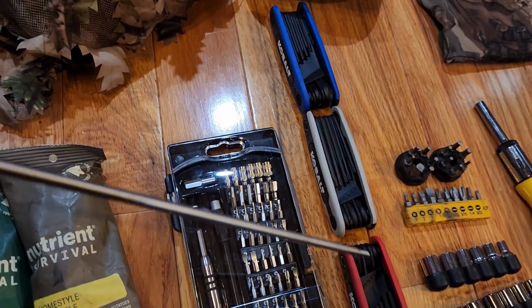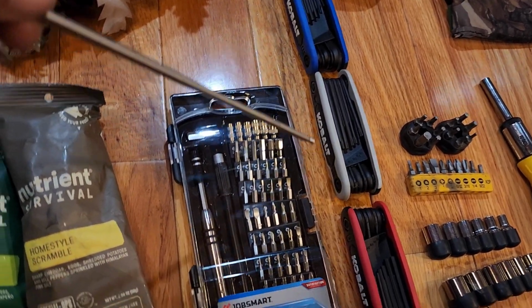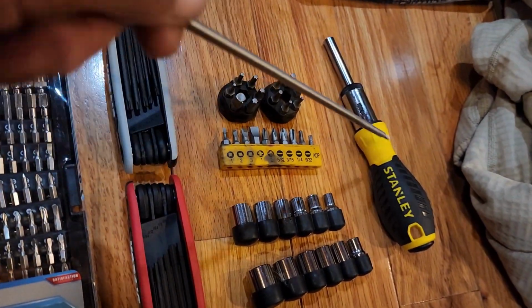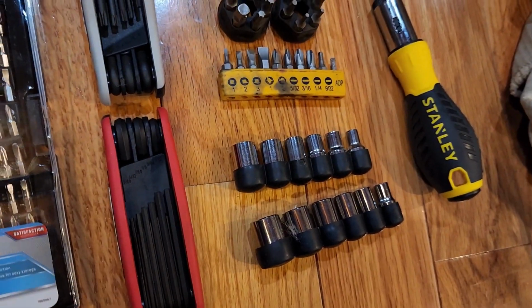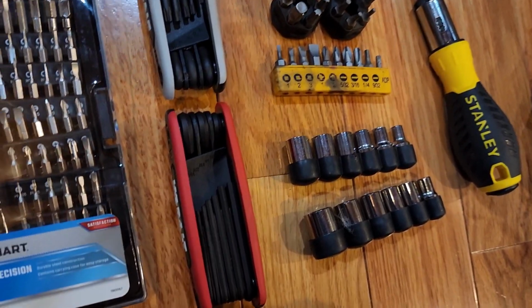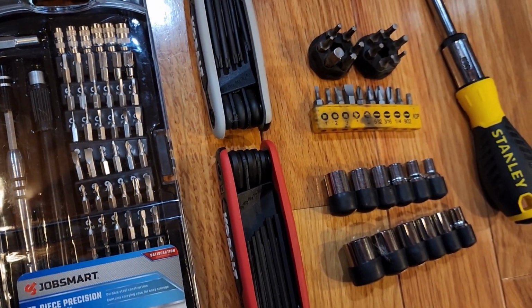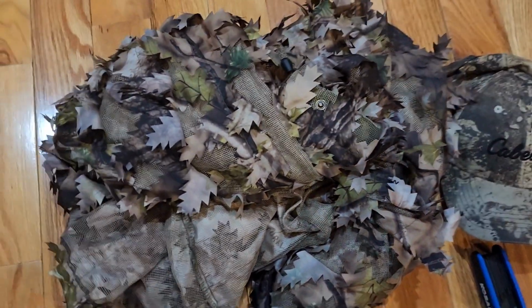So up here I got metric standard Allen heads, and I got the Star also. They're all cobalt. And I got a Stanley ratchet driver here. It's got a few sockets, which I know some scope mounts actually have socket heads, so you'll need those. So Allen heads, socket heads, Star heads are pretty important for maintaining, getting a firearm back up and running, or tightening up scope mounts.